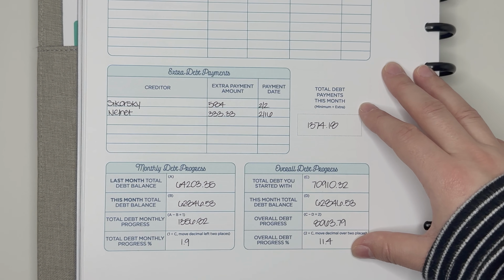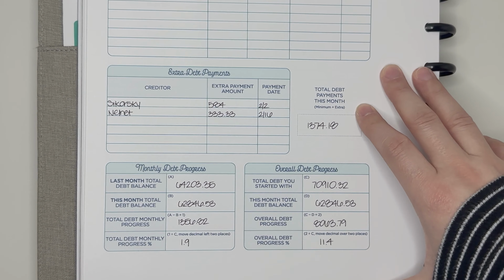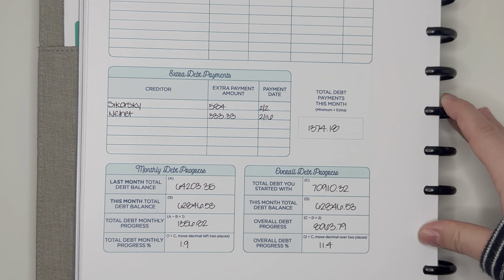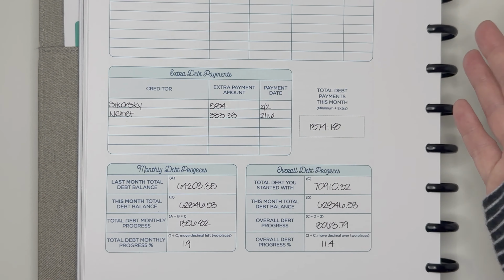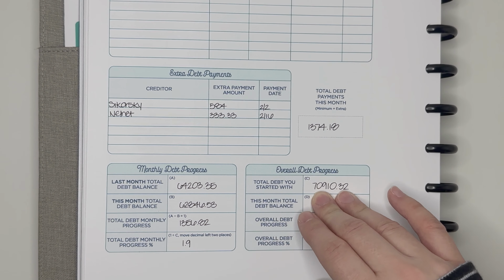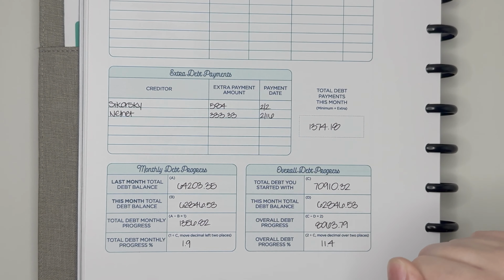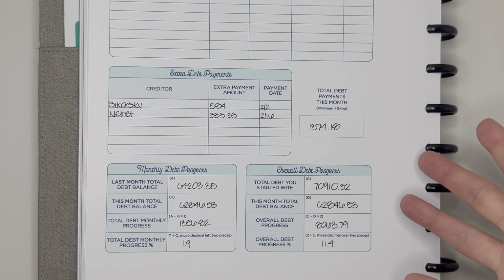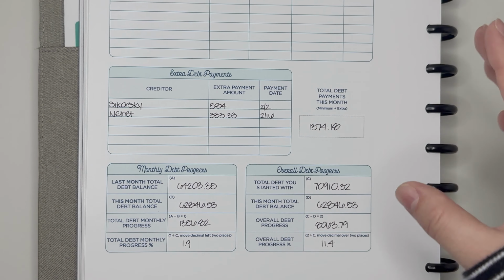I just honestly don't feel like going back and looking through all that information because my loan borrower did change. So it would just be kind of annoying and honestly not worth it to me. So I'm starting with what I had in June 2022 when I first bought my car. And overall, my progress, I've paid off since June 2022, $8,000, which is pretty amazing.